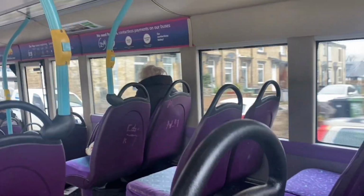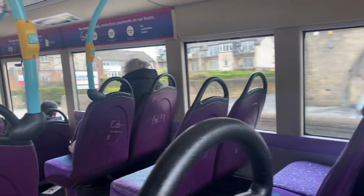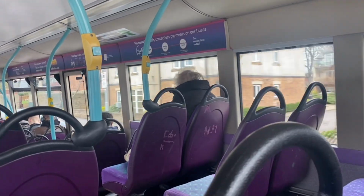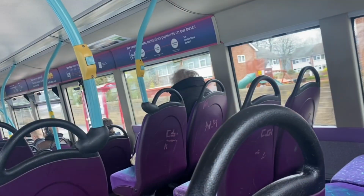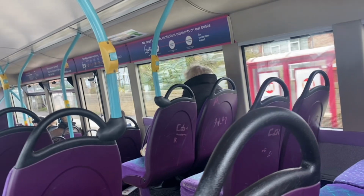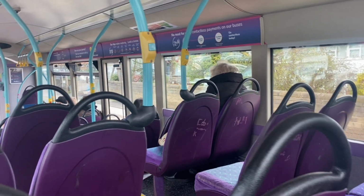So guys, I have just checked, and I'll let you guys know as well, but this is the final day of FirstBus running the 9. It's not running tomorrow. Yeah, tomorrow, it doesn't run on Sunday. It doesn't run on Sundays. So this is the final day to do the 9 with FirstBus.